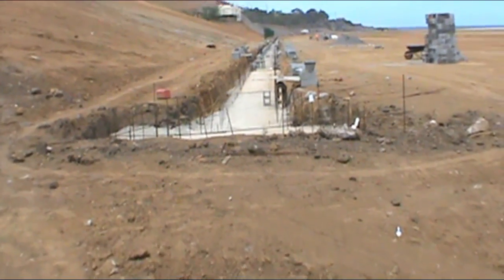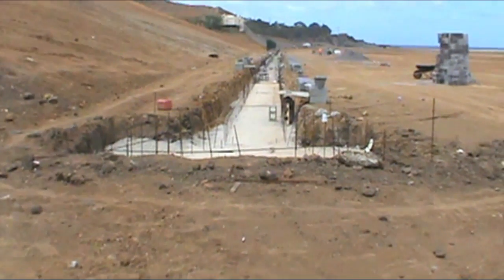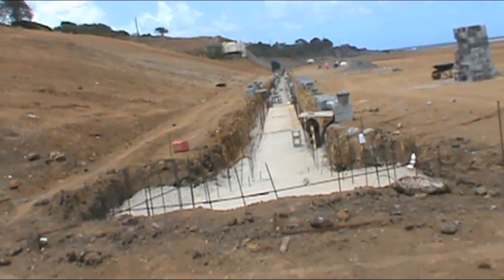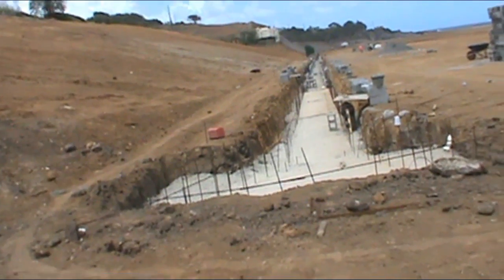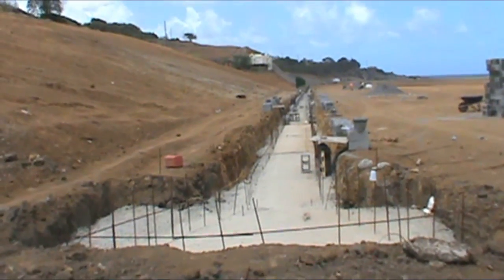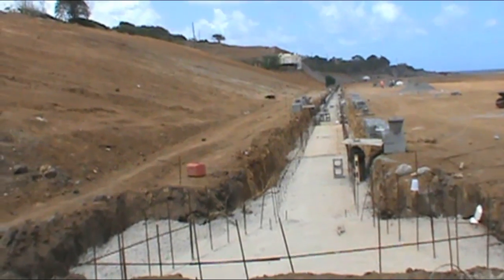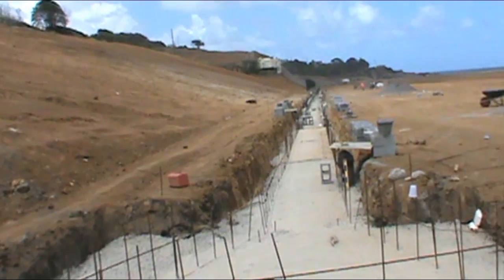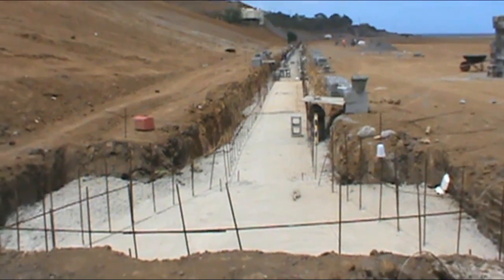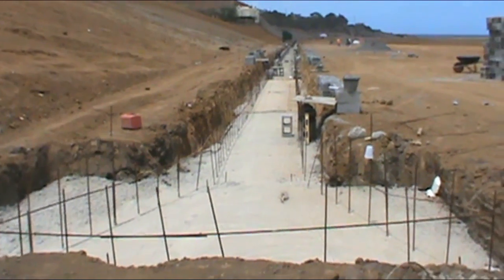But as I speak with you, it is still lunchtime, and the guys no doubt are on their lunch break. It is about 5 minutes to 1, and I'm heading towards the north to see what sort of work was done there since I visited last week.